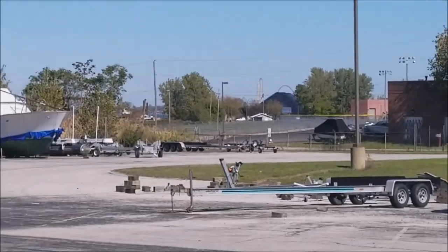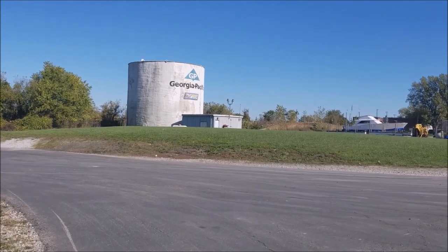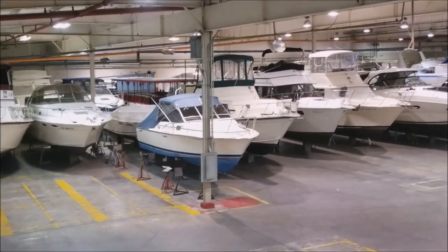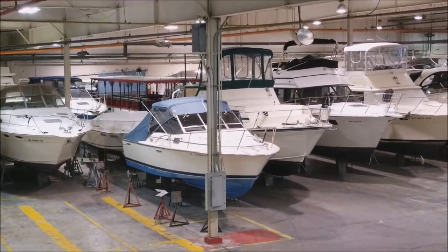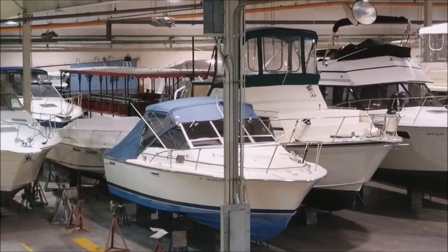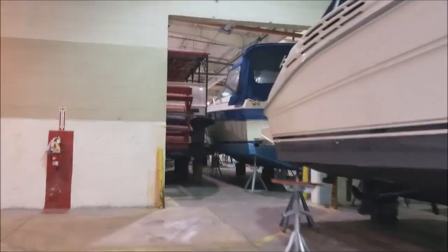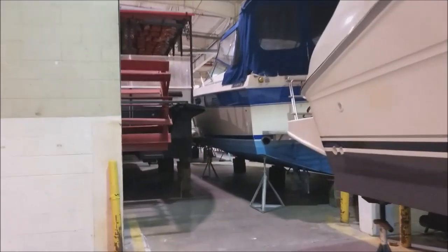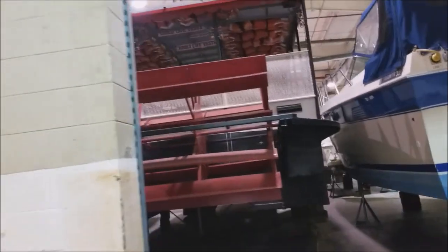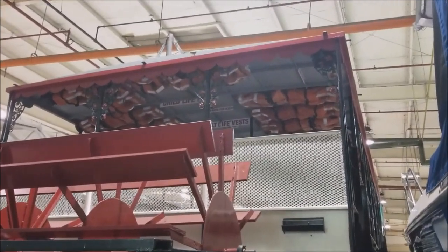Approximately 5 miles outside of Cedar Point's property lies a closed-down Dixie Cup factory, which houses an underappreciated hidden gem. It is here, sandwiched in a sea of boats, that we can see Cedar Point's iconic 60-year-old Winnebago.